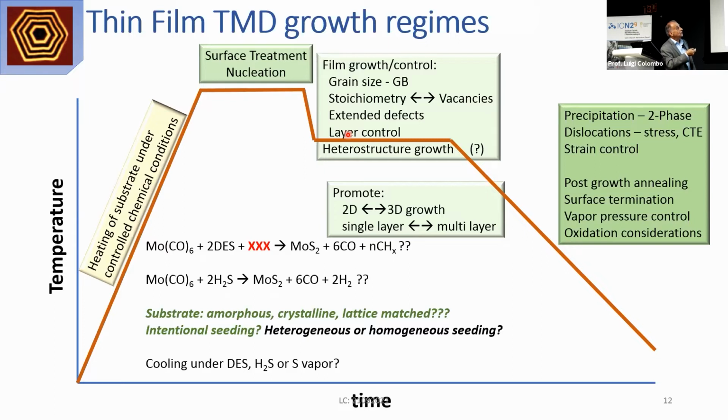And well, what if you want to grow a heterostructure? In the case of III-Vs, because you get really 3D growth by and large, you can stop and then grow another surface, even though you have a certain interface roughness. In the case of 2D materials, you really don't want that. And so we have to find conditions where you have principally single layer growth rather than multilayer. And then upon cooling, you do have to worry about the two-phase dislocations, stress, and so forth. And then of course you can do post-growth annealing and surface determination and so forth.